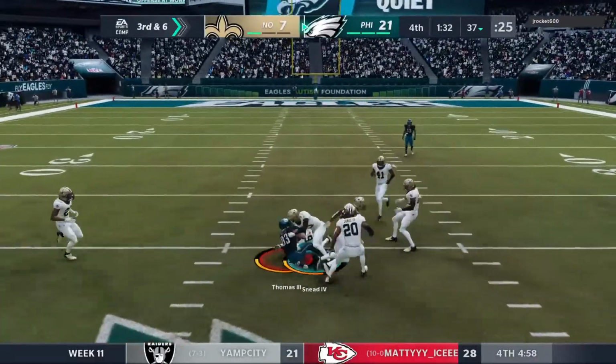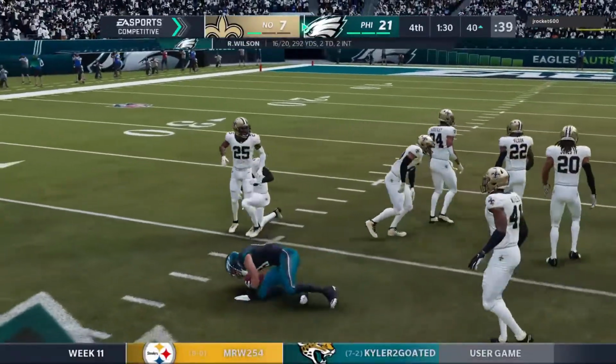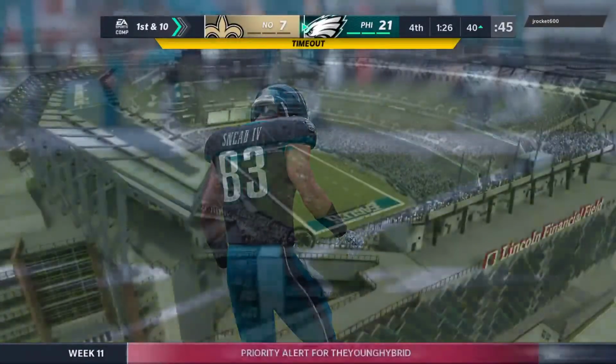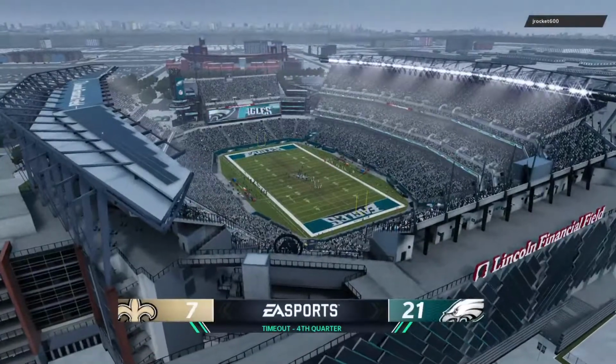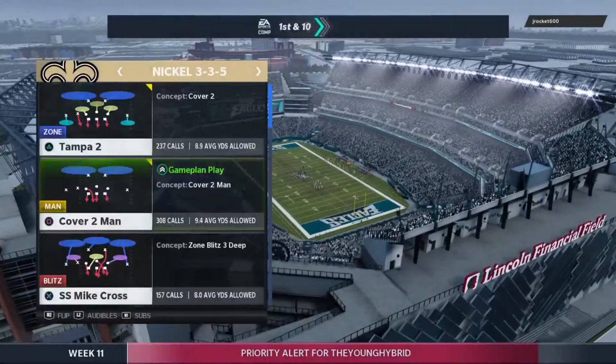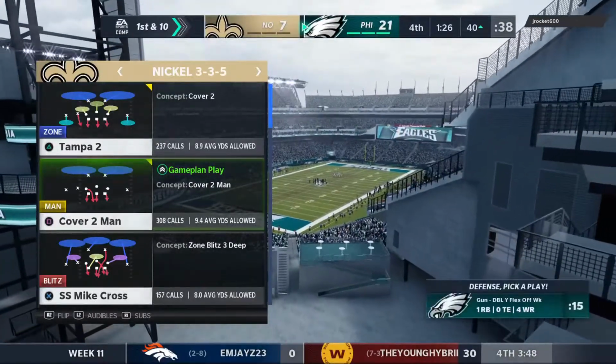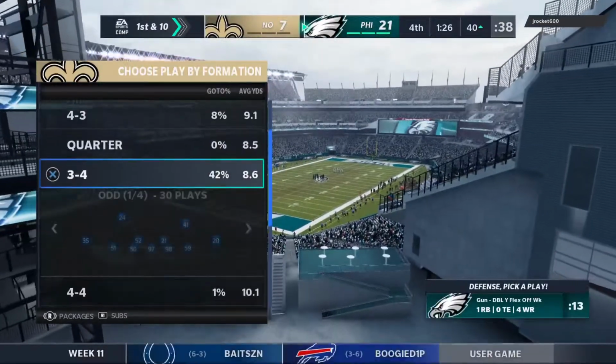From the gun, Wilson. And he's got Snead. And they've got it well across midfield down to the 40 before it's all said and done. That third down conversion good for 23. Now a timeout called for by the defense. And they'll be disappointed to have to burn one there after giving up the first down.